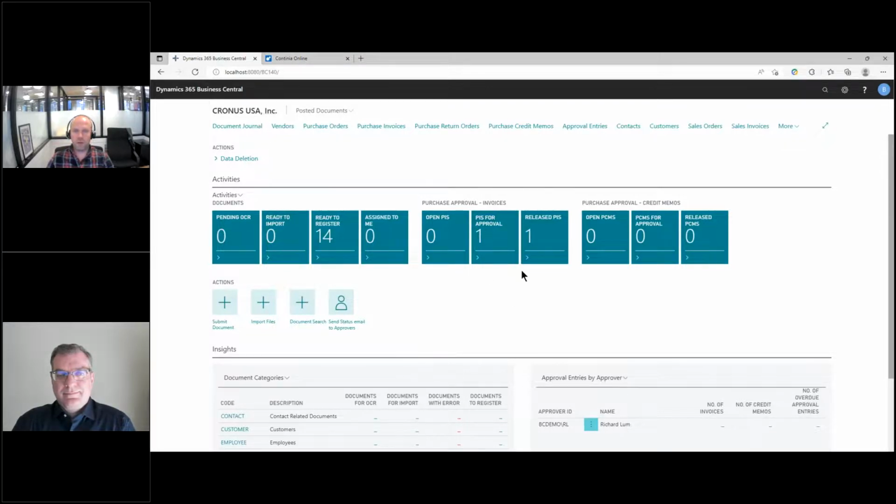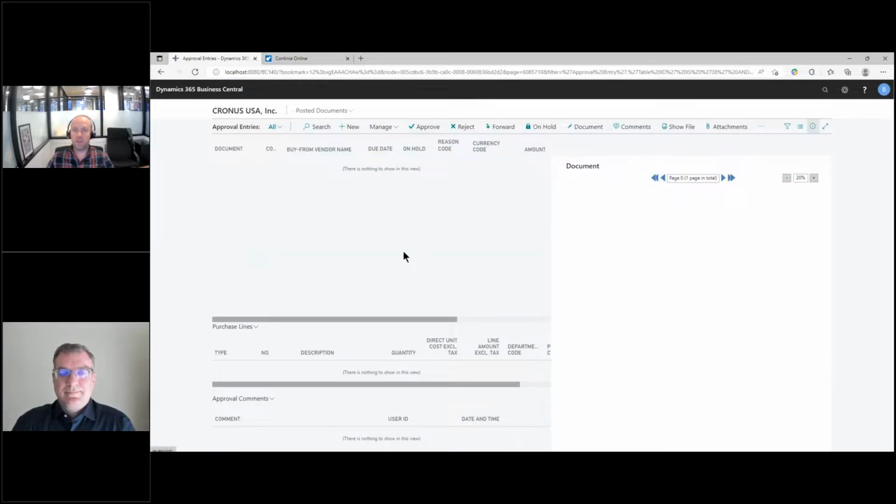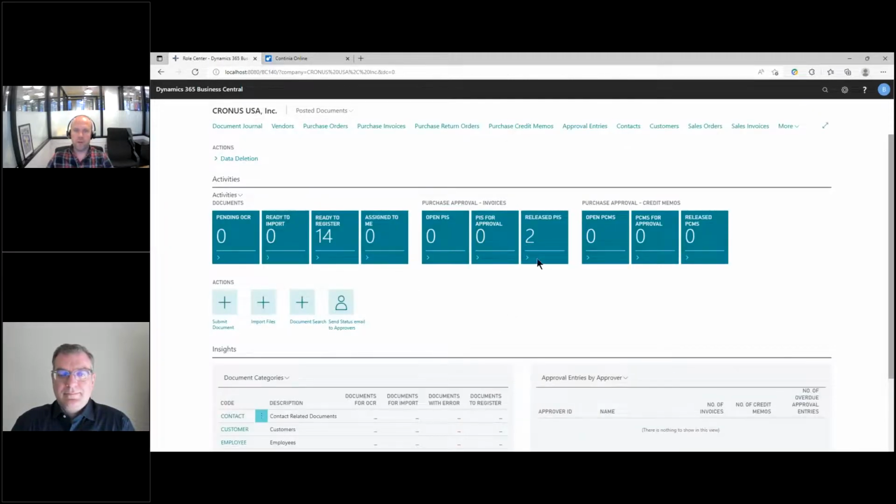Now we have two invoices here. One still is pending approval. One is released. This one is pending approval because it was over the approval limit of Richard Lum. So now the second approver needs to look at it as well because it was $7,500. I'll approve it inside of BC. So if you are a BC user yourself and part of an approval process, you could obviously also use Business Central. But now we have two release purchase invoices.